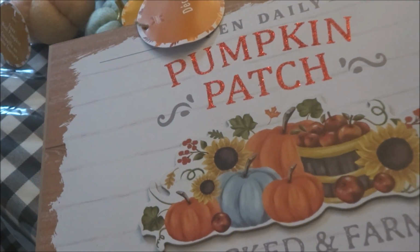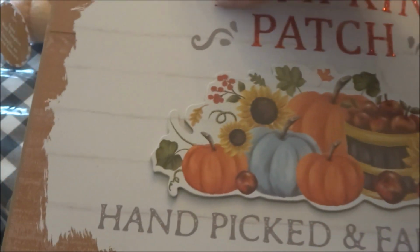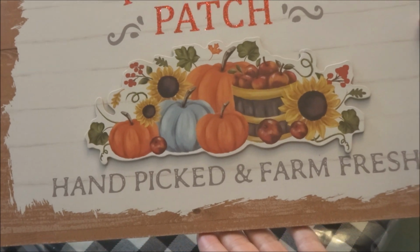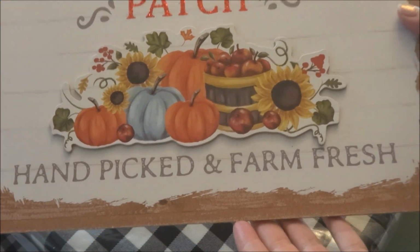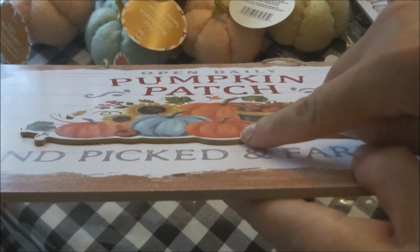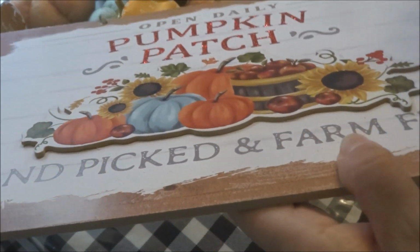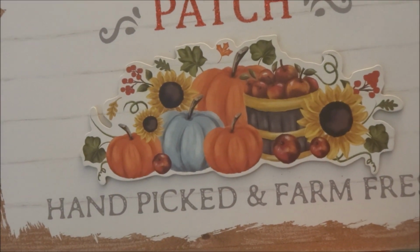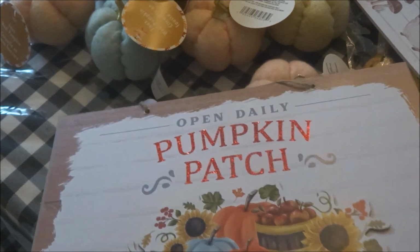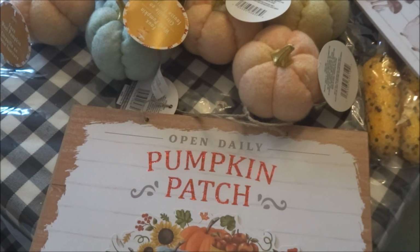And then the second one that I picked up says Open Daily Pumpkin Patch, hand-picked and farm fresh. And then you can see this is above the sign. So pretty. So that is my Dollar Tree haul this time around.